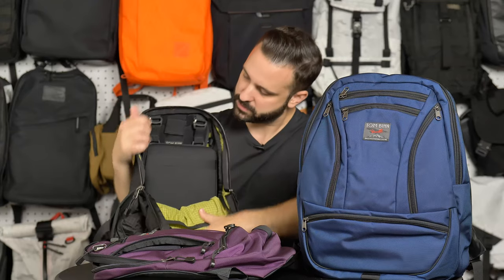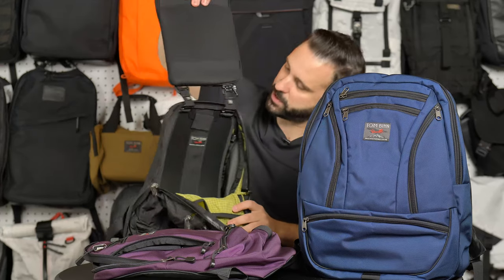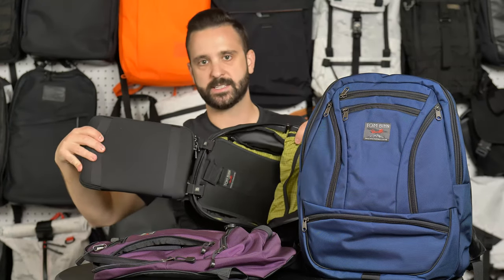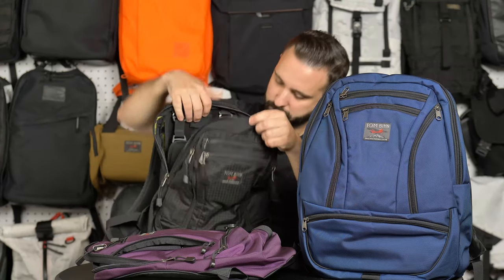So here I have a tablet cache on the rails here, so you can kind of see how that attaches. If you have this laying out on a table, it's easy to slide out and have access to it without fumbling around inside your bag, especially when it's packed full.